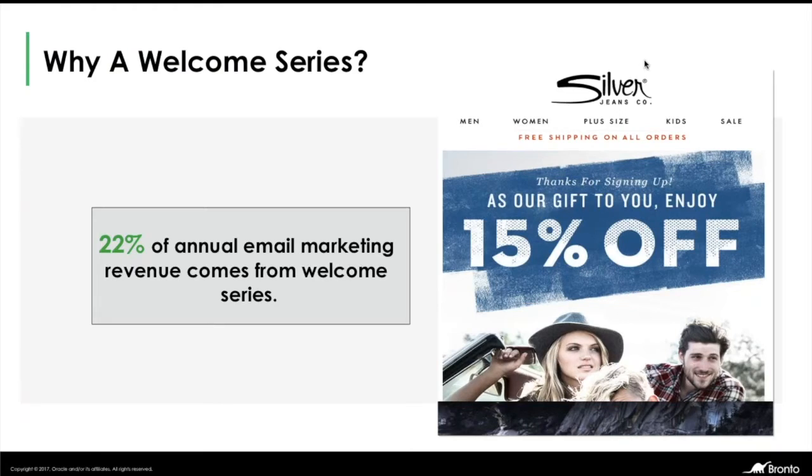Silver Jeans is a client of Bronto's that actually drives 22% of their annual email revenue just from their welcome series, just from an automated campaign that shoots off immediately when someone signs up, and it drives one-fifth of their revenue. So you can see that it's very powerful.